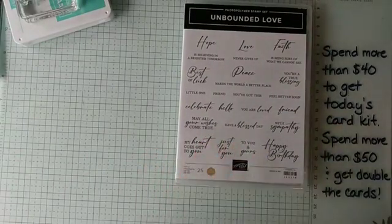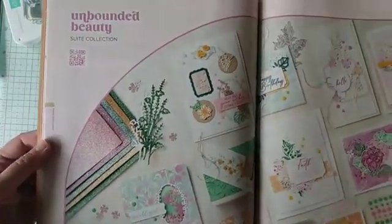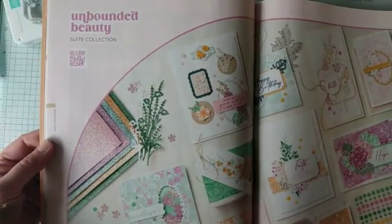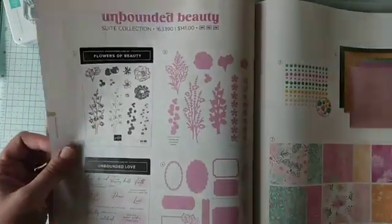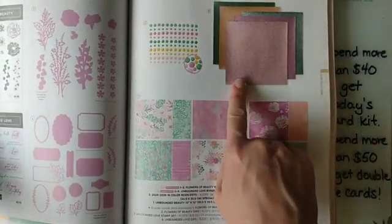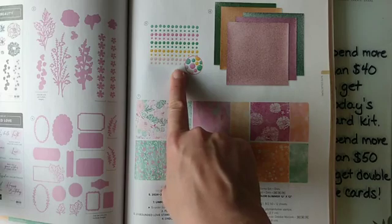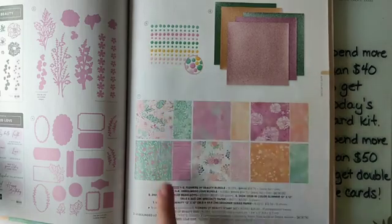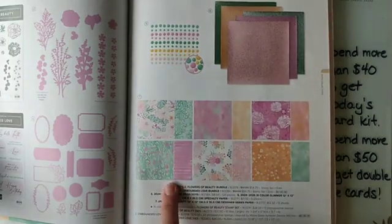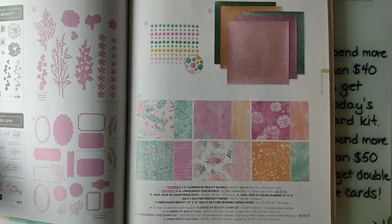And this bundle is part of a suite in our catalog. If you have the catalog, you can find this on page 52 and 53. It's called the Unbounded Beauty Suite Collection. And if you love the in colors, then you might love this suite. There is new glimmer paper in all 5 of the in colors. These dots are really nice. They are currently not available yet, but they will be the middle of the month. So watch for those to come back. And then this designer series paper includes all of the in colors plus a few more, and it is just gorgeous. We're going to use it on one of our cards today. So if you like the in colors, make sure you check out that suite.